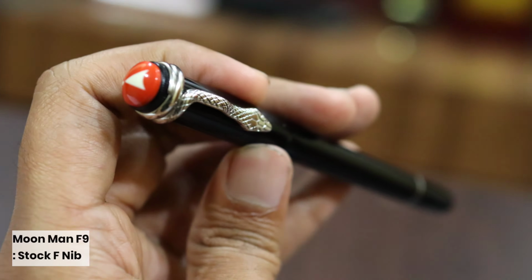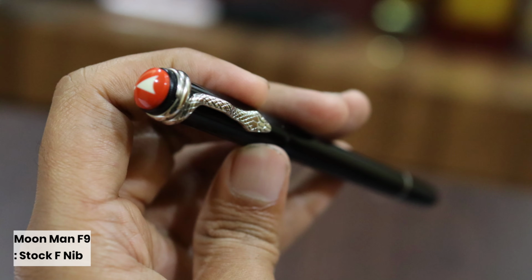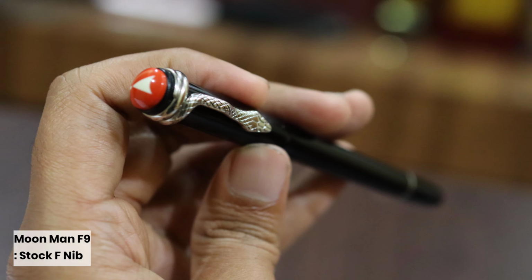So, coming to the second last pen in my collection, and the most controversial one, this one. And no, it is not the Mont Blanc. As you can see, it does not have a Mont Blanc logo, but it does look really close to a Mont Blanc. I've held the same Mont Blanc Rouge et Noir black version in a store, and this pen looks and feels very similar to that one.